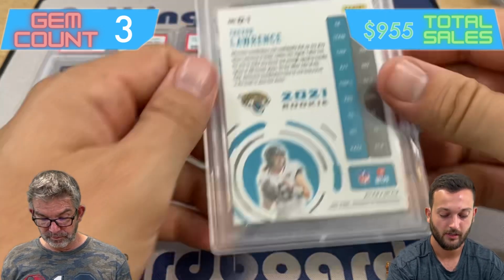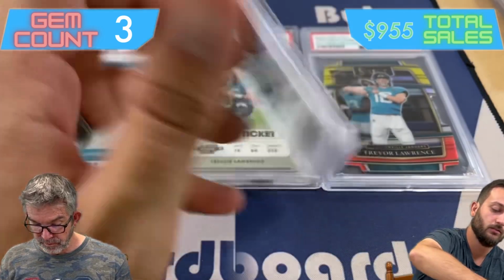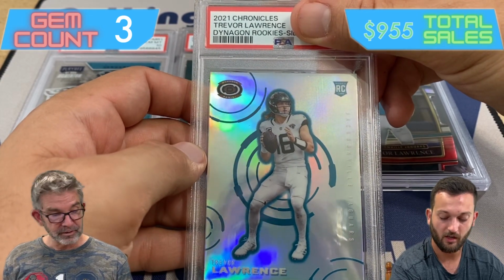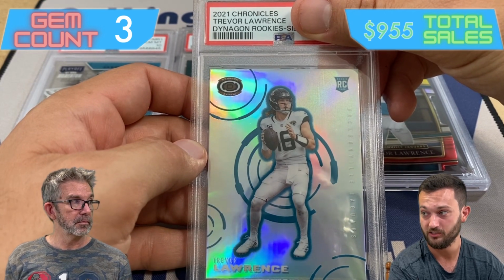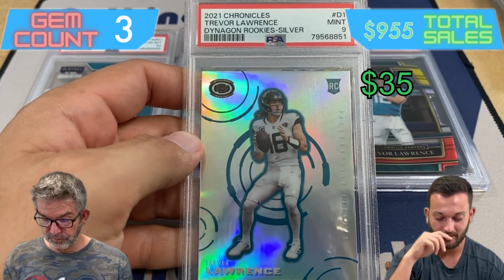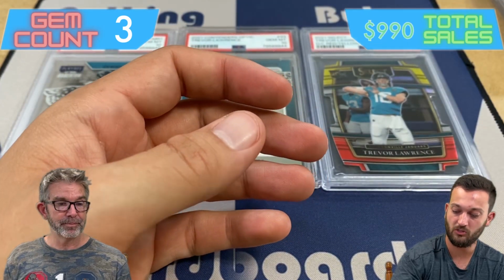Okay, so this is going to be a silver Dynagon from the Chronicle set. I really like the card. It looks really cool. Pre-graded a 9. You got a lot of 9s. I said it in the last video, I think I had 30 cards and only 9 of them I pre-graded a 10. So I knew there was going to be a lot of 9s, and this isn't anything different. Also a 9, so got exactly what I pre-graded it. Can't be too upset about that.